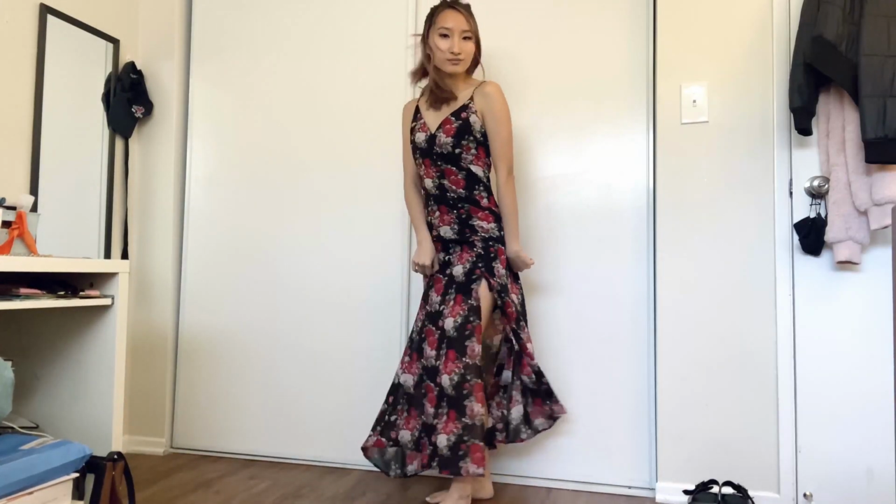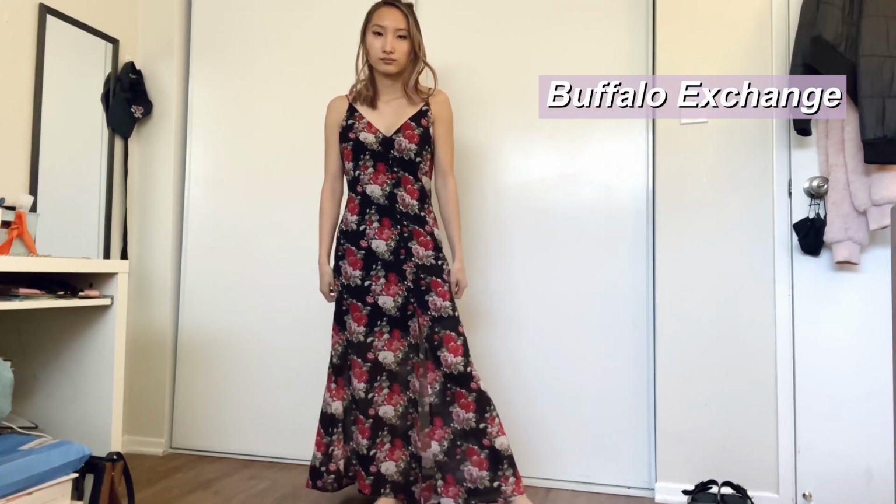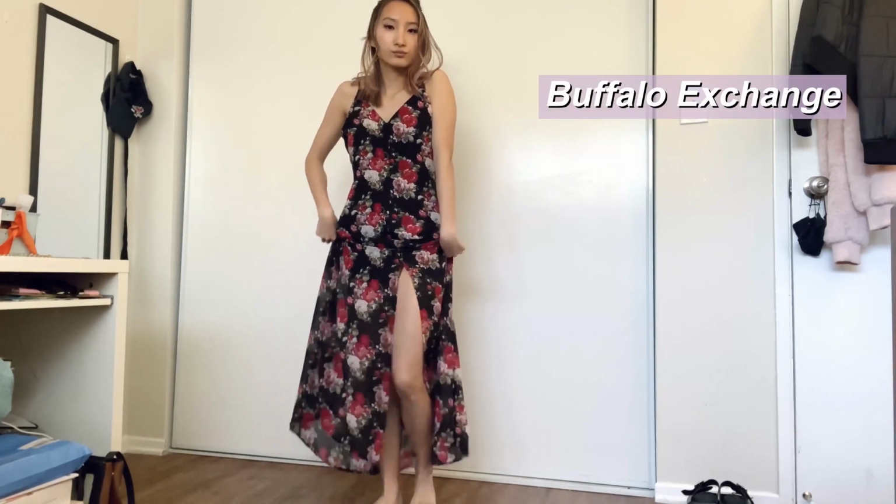Next up is outfit number 8, and I really love this dress because it has a slit in the middle that kind of elongates my leg since I am 4'11".